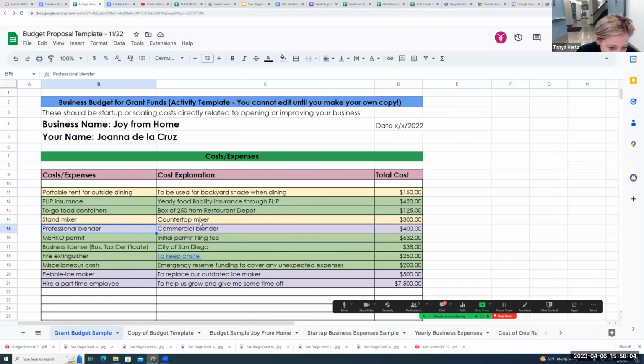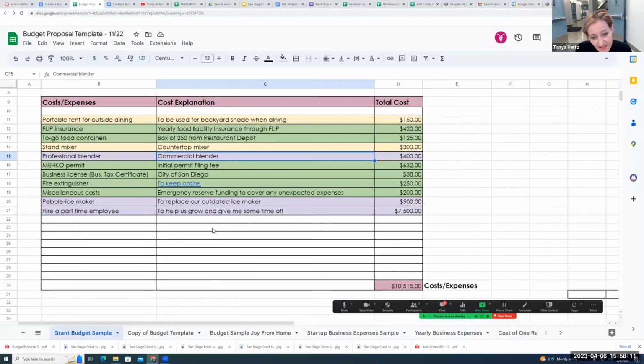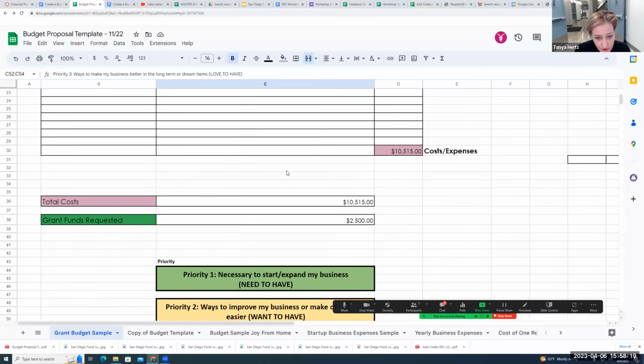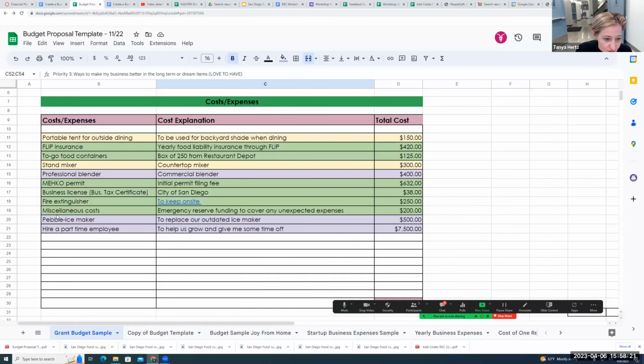Now, a commercial grade professional blender, she'd probably use it maybe once every couple of weeks. That's definitely not something that she needs to have, or even a want item. So that would be categorized as a love to have, a long-term solution. Some other examples of long-term solutions might be like a pebble ice maker, or the ability to actually hire a part-time employee so that you can step away and have some time off. Love to have it. It's not going to happen in the next few months, right?